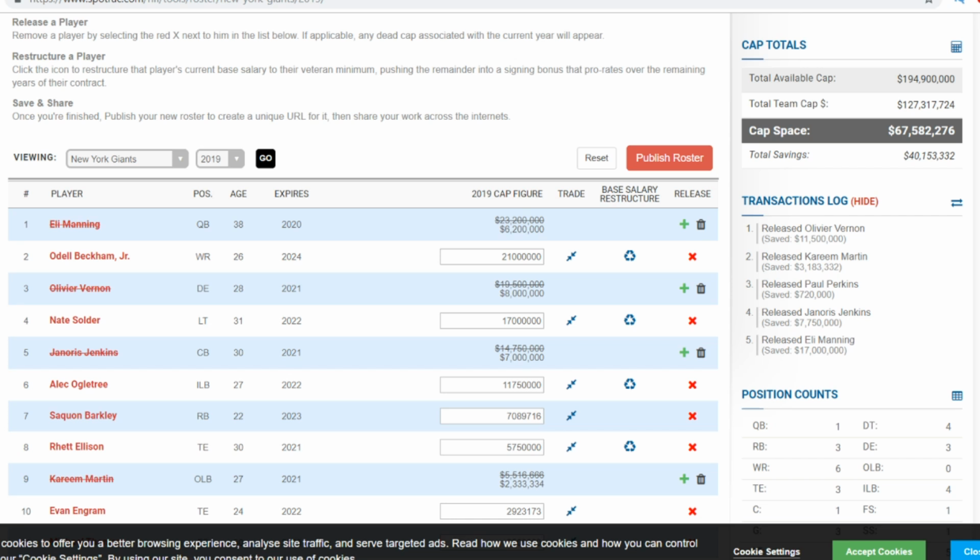Janoris Jenkins, they tried to trade Jenkins, so it's $7.7 million. I think you do it. Eli is the tough decision to make because he could teach a young guy too. He could help mentor the young guy if you get a young guy in. Maybe you don't. Maybe you get somebody to compete with Eli. I don't think Eli's going to be cut anytime soon. But it is $17 million that you can save we're talking about here.